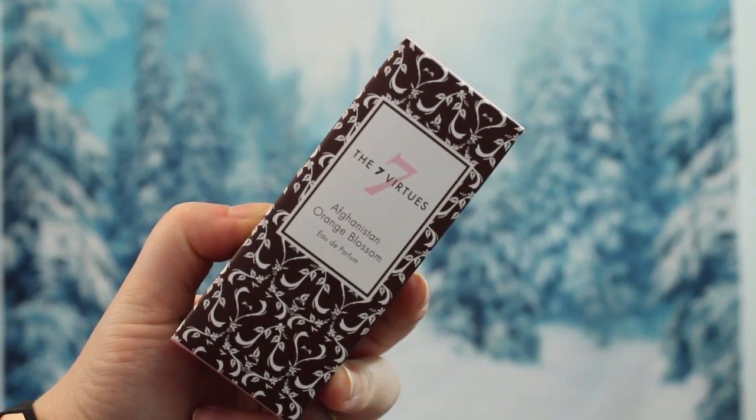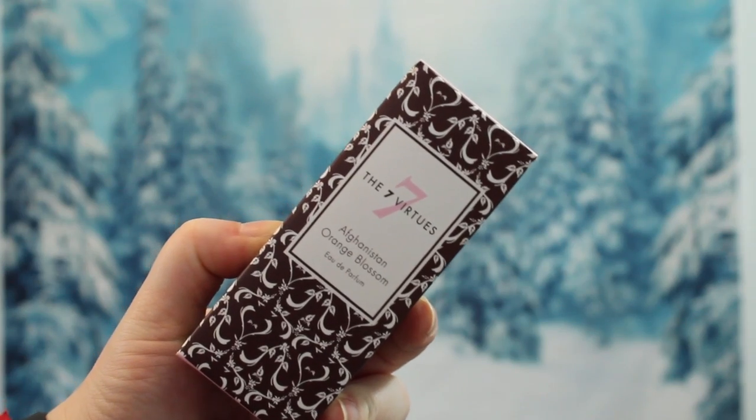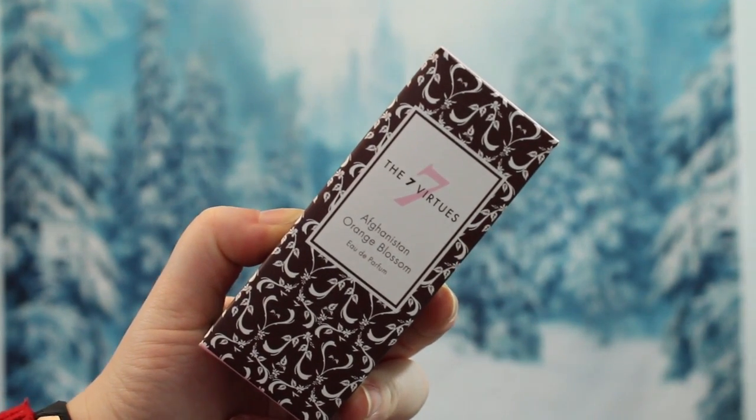This one is by the Seven Virtues. This is the Afghanistan Orange Blossom perfume. This stuff is Canadian made. It's actually made out of Nova Scotia. I think there's 5 fragrances now, and they've also gotten into the lipstick world.